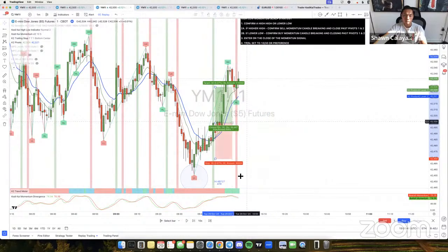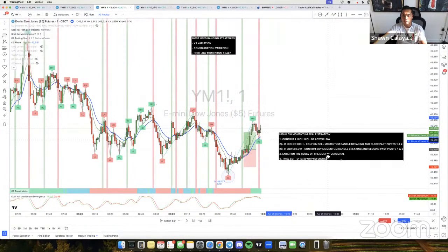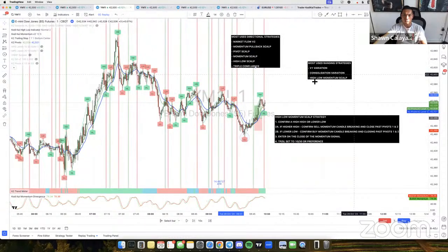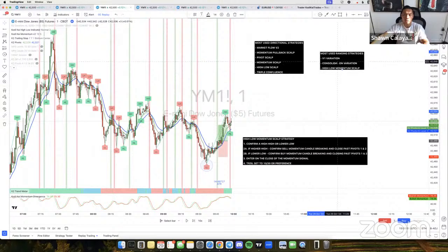So yeah, guys, depending on your criteria or whatever the market's giving you, you'll have specific strategies to use. If market's going sideways, use ranging strategies. If market's going directional, use directional strategies. It doesn't necessarily have to be used during those types of market conditions, but you'll get the best results that way if you trade in this fashion.